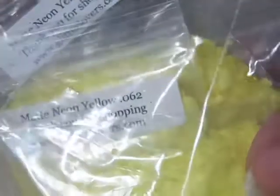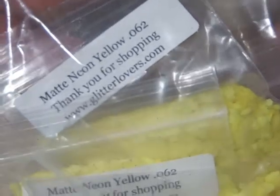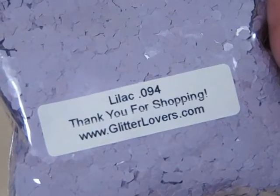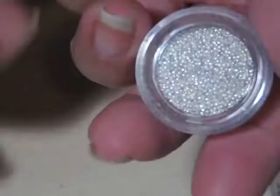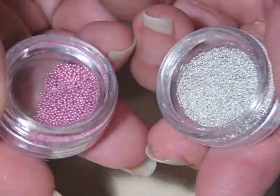Did Matte Neon 0.062, Lilac 0.094 from Glitter Lovers. I even included some glow diamonds, some iridescent glow glitter, and I also, if you've seen it or not, but there was microbeads in there as well.